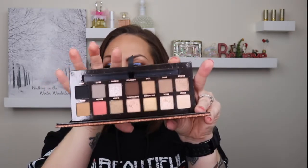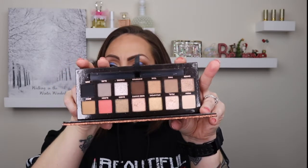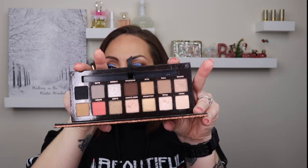But this is great because there's a lot of neutral colors. You've got the deep black right here to make that smoky eye, which is when I did my video with the Sultry palette, I did a smoky eye. When I did my fall glam tutorial, I actually used the Sultry palette for that. These shimmers are beautiful.